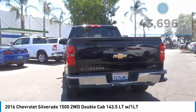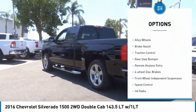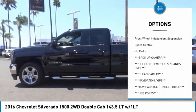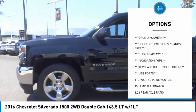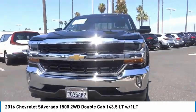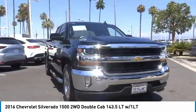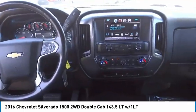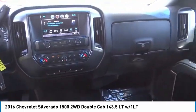Here are some of this vehicle's great options: electronic stability control, alloy wheels, brake assist, traction control, rear step bumper, remote keyless entry, four-wheel disc brakes, front wheel independent suspension, speed control, HD radio. Take this vehicle for a spin and see why so many shoppers are now proud owners.